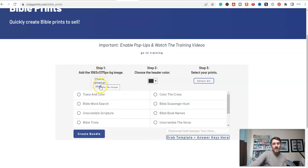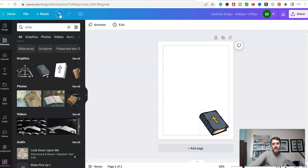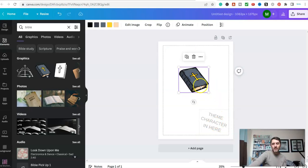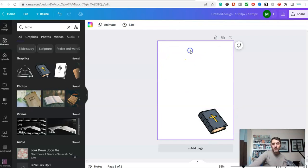Step 1 is, you see here, you need to upload an image on here. So all you do is you click on, grab the template here, and then it gives you this downloadable template. You take that template over here to Canva. In fact, let me do this. This is the template here, the background. So let me just move this. So look, theme character goes here. All I did in this example is I came over to Elements, I typed in Bible, and I grabbed that and put it down there in the bottom right hand corner, and then I just click on there and remove the template, and then I download this image here, which is basically a blank sheet with a Bible on. Okay, I think we can agree that's pretty straightforward.